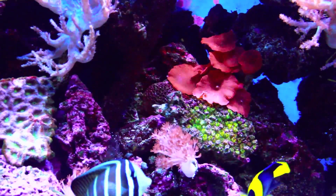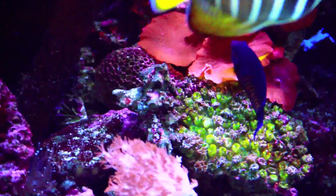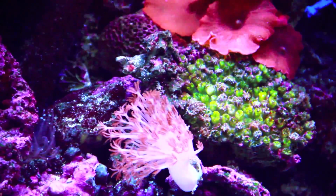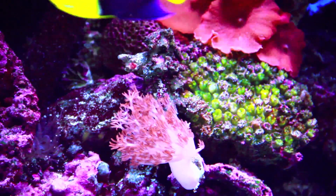I just forgot about this one, my Galaxy Coral. It still has some pieces there hanging on to life, but I have had them for a while, so it's just kind of one of those things.